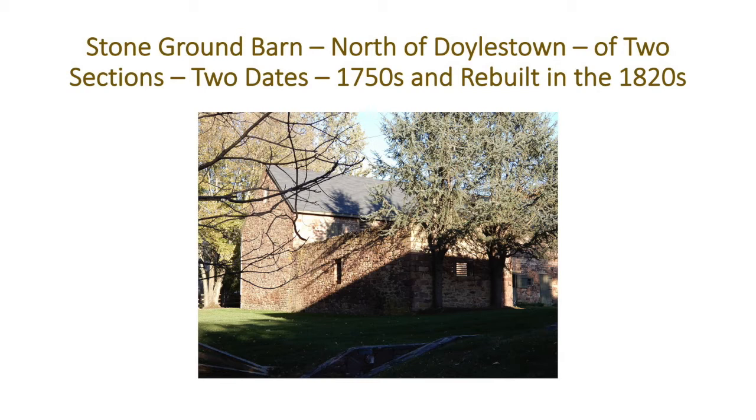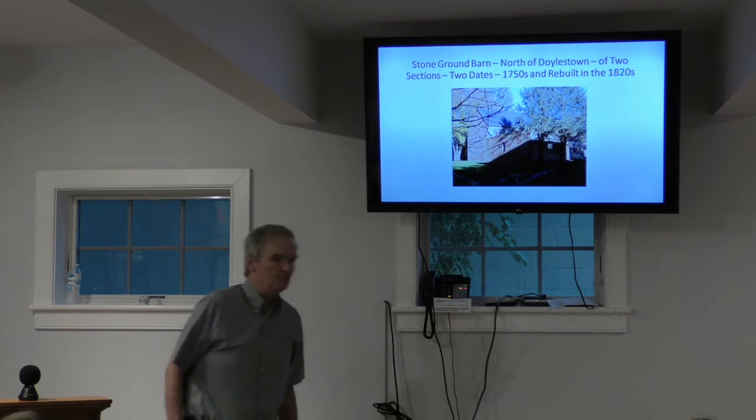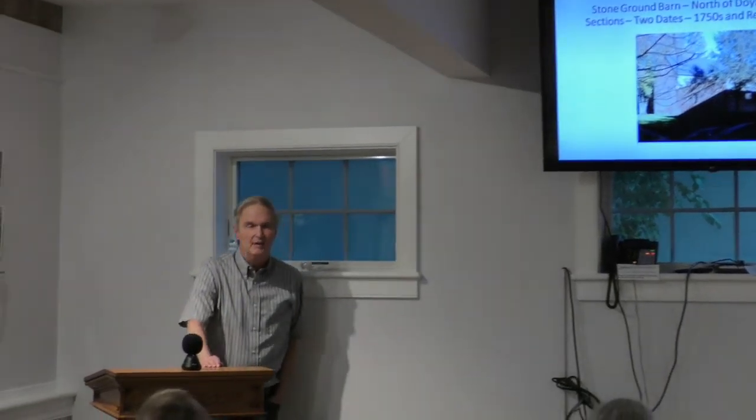On the left, you have a roof peak, of course, and you've got that window. Below that, there are two date stones. One is from the 1750s, I believe, and the other one is from the 1820s. So the barn was rebuilt.